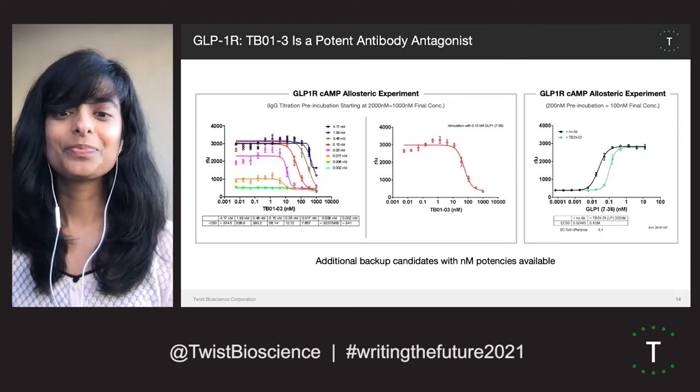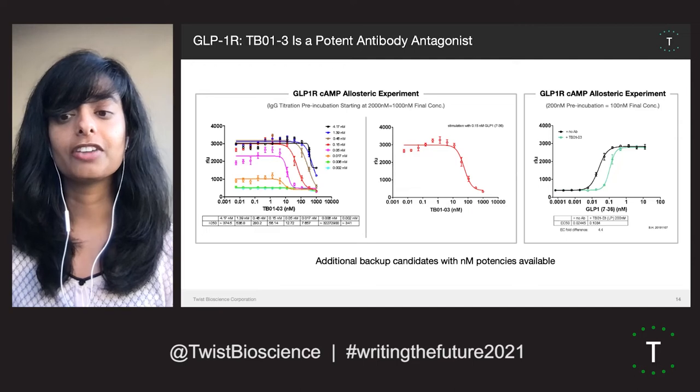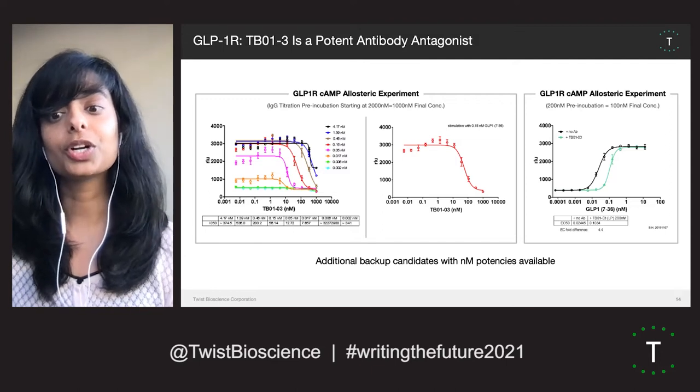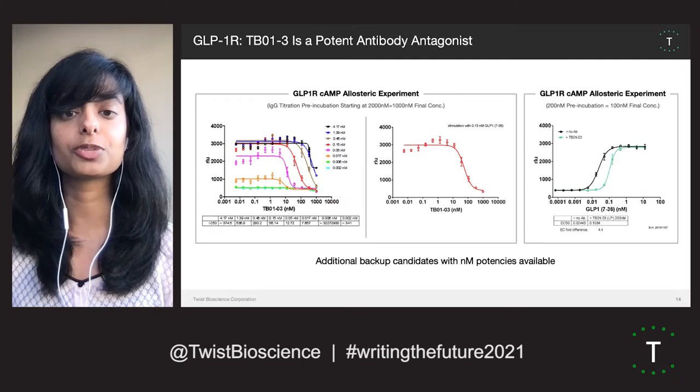As seen in the middle, we showed that the titration with 0.15 nanomolar of GLP-1 agonist peptide resulted in potent antagonism of the receptor. And on the right, we showed that the presence of TB1-3 resulted in a shift to the right of the dose response curve.